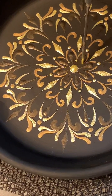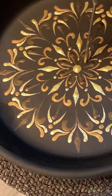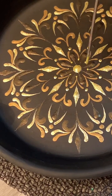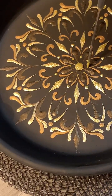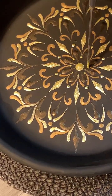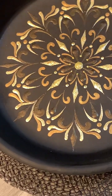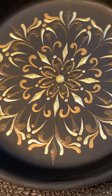That's very exciting. So the one thing I'm going to do different on these trinket dishes is, instead of varnish, we're going to use UV resin on the trinket dishes to see how that looks. I think it's going to look pretty cool. I want to test it to see how the UV resin will work on something like that. So we'll see how it goes.